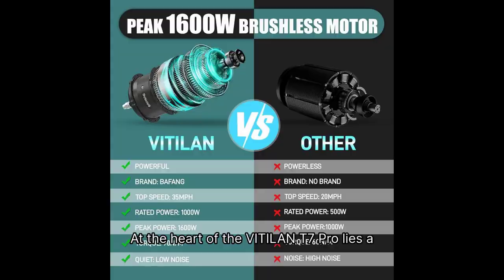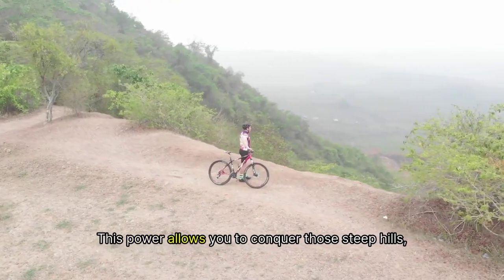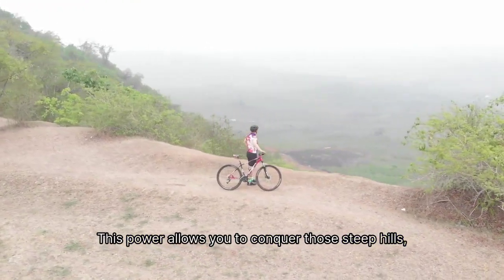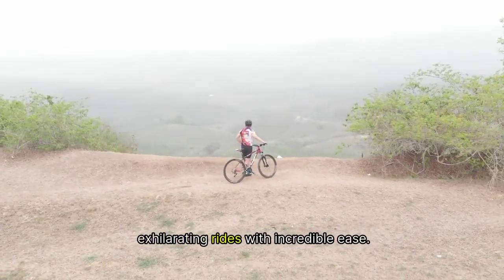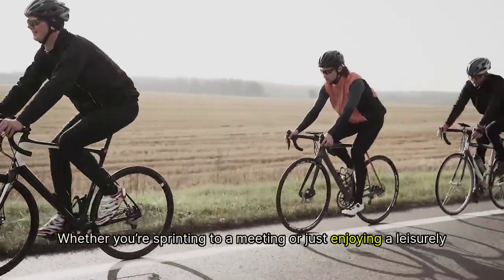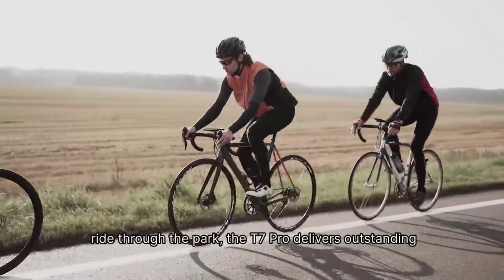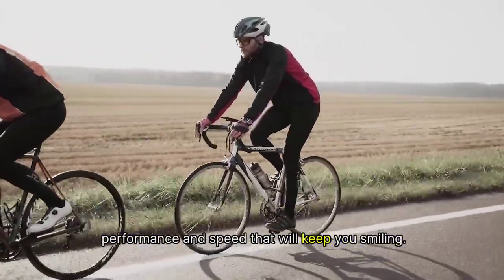At the heart of the Vitilan T7 Pro lies a powerful 1000 W motor with a mind-blowing peak capability of 1600 W. Just think about that for a moment. This power allows you to conquer those steep hills, navigate through busy city streets, and enjoy exhilarating rides with incredible ease. Whether you're sprinting to a meeting or just enjoying a leisurely ride through the park, the T7 Pro delivers outstanding performance and speed that will keep you smiling.